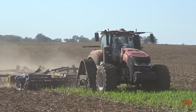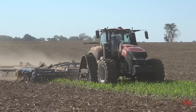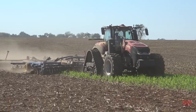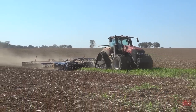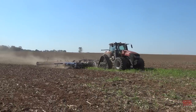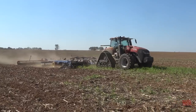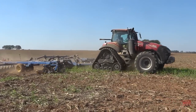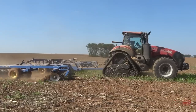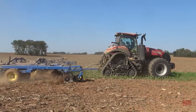It's pulling a Brillion packer to firm up the seedbed. In this presentation, I would like to share with you the tractor's production history, specifications, and base list price, as well as taking viewers for a ride in the cab of the tractor to talk with the operator about running this half-track machine. But first, let's head out to the field so that you can see and hear all this tillage action.